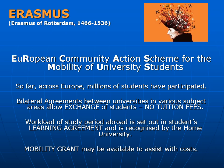Erasmus works on the basis of contracts or agreements between universities to exchange students in particular subject areas, so the idea is that NUI Galway will host a number of students from any one of our partner universities for a semester or a year of study, while sending students to that university in return.